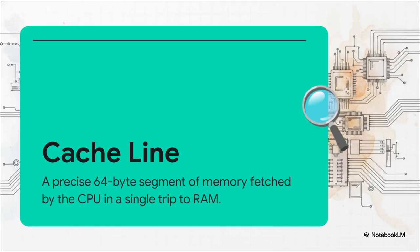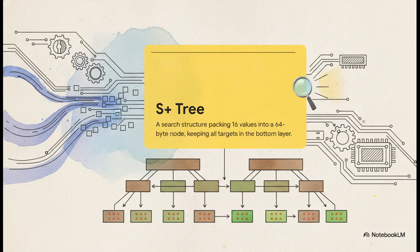So the bottleneck is strictly mechanical. Memory isn't retrieved byte by byte. It travels in a cache line, which is a precise 64-byte physical segment. Fetching a single isolated value from RAM costs precious bandwidth and time, yet a standard search just discards the rest of that 64-byte delivery. It is incredibly wasteful. The solution is to align the data perfectly with the physical dimensions of the machine.